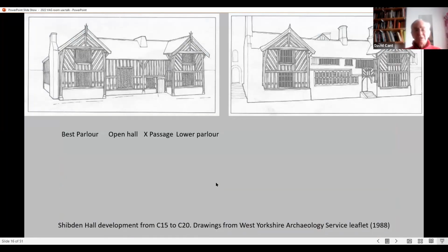The West Yorkshire Archaeology Service did a very good little leaflet about it, which I hope you can still pick up there, and you can get an idea of the development of the house from, on the left hand side, the 15th century building, which we think is roughly when it was built, through to the 20th century. Main changes, of course, being stone clad in places, and huge 19th century additions, which don't really show up on the left hand side or on the right hand side, but quite clearly the house has been extended.